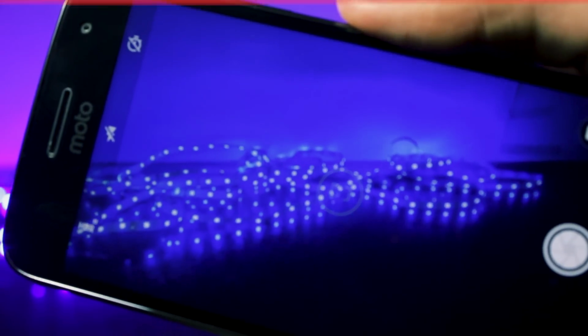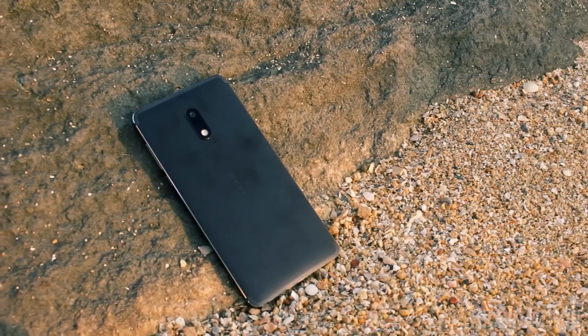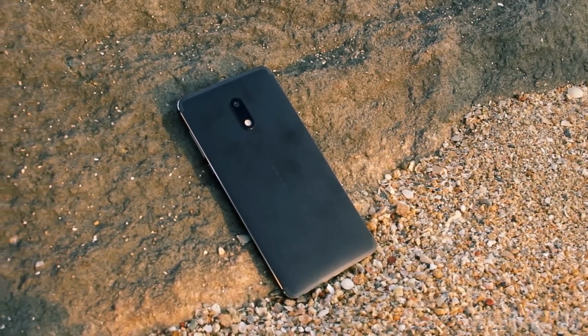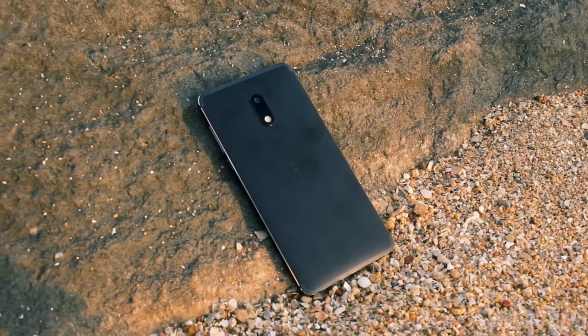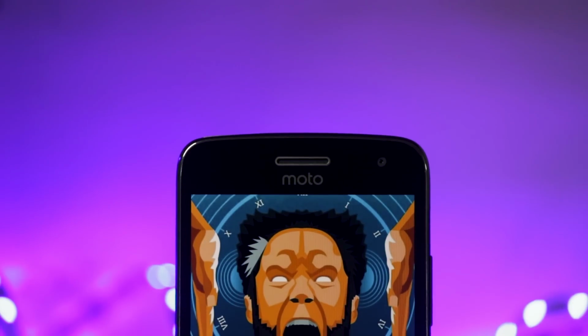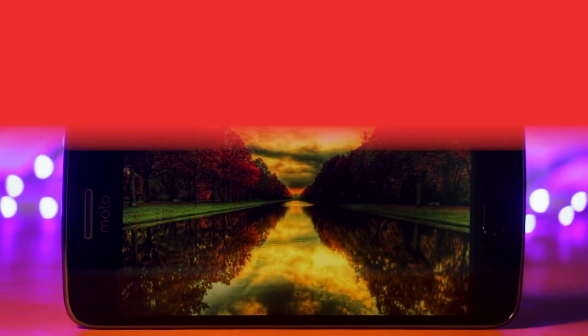The last thing to compare with both of these devices is the battery. On paper, both of these have 3000 mAh batteries, but Nokia 6 has a bigger screen and Moto G5 Plus has a bit more powerful processor. So it kind of evens out and the battery life on both of these devices is really similar. Both of these devices have good battery life and will get you through the day without any problems.